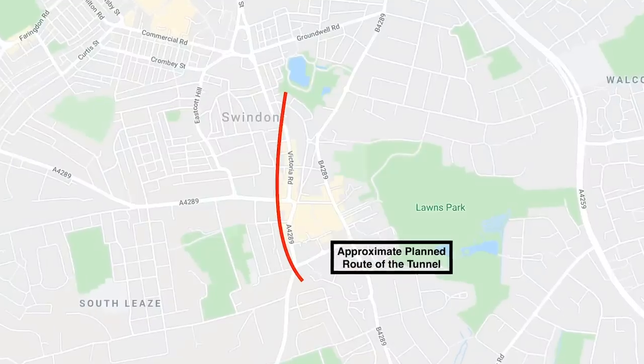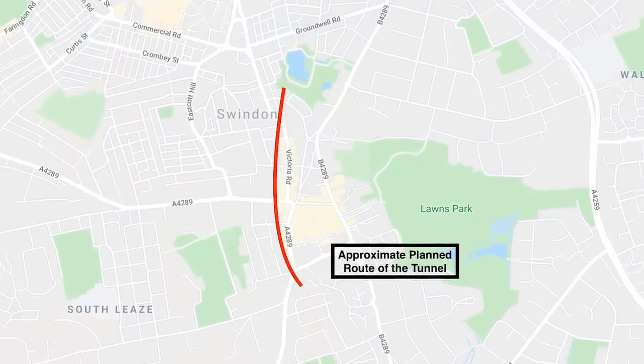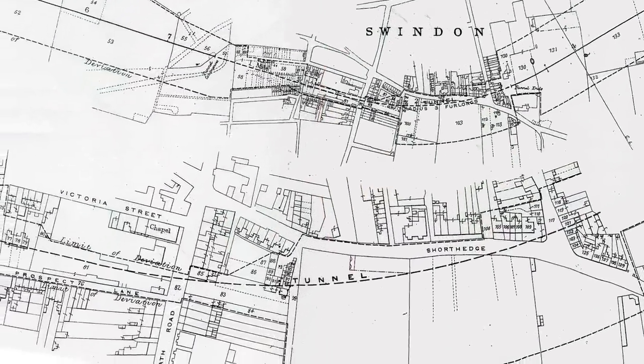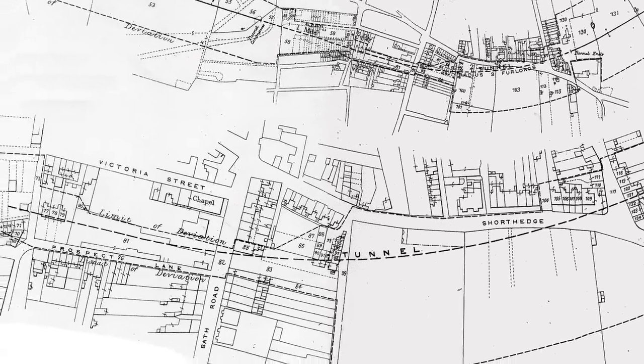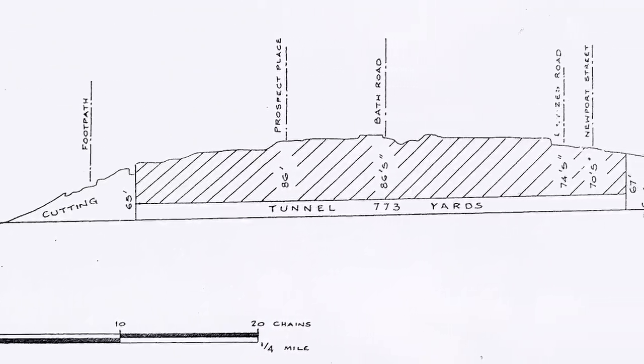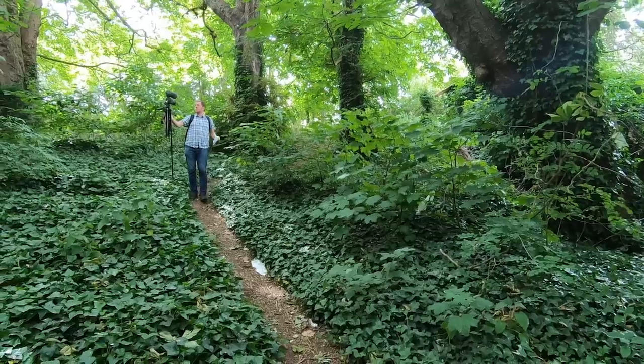Here's a couple of maps which show the exact route the tunnel was set to take under Swindon's old town. The company were faced with the decision that they had to do it themselves.